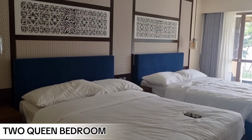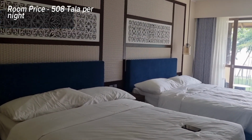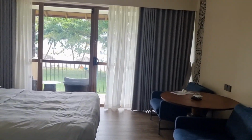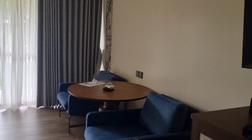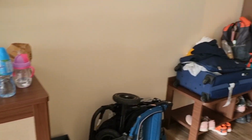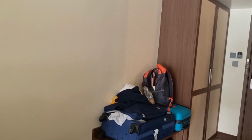We will show you around the reception area later, but first let's check the room out. It's an oceanfront 2-queen bedroom. We thought the room was pretty average, definitely more on the simple side than what you would expect from a 5-star resort.